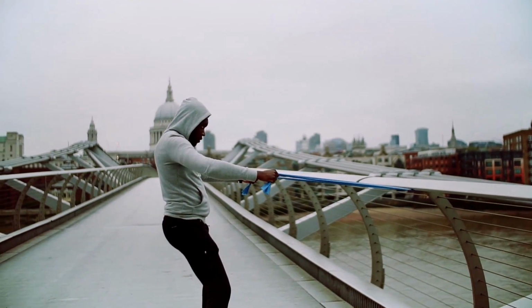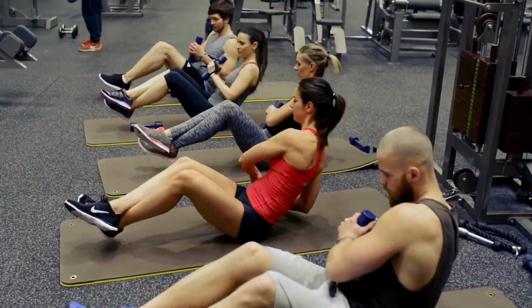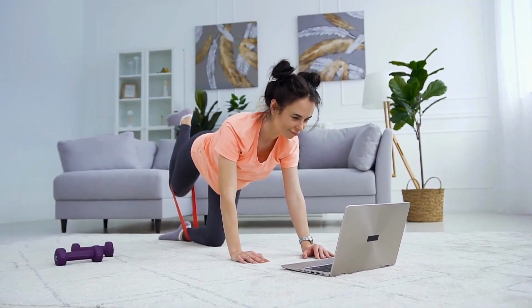Resistance bands are value-driven tools, and in the current pandemic situation, we realize their importance now than ever before. Fitness is essentially about growth and maintenance. Irrespective of your budget or space constraint, resistance bands can add a profound value to your fitness regimen.